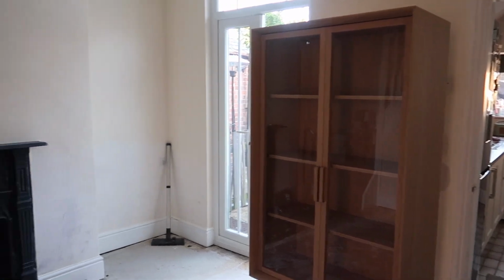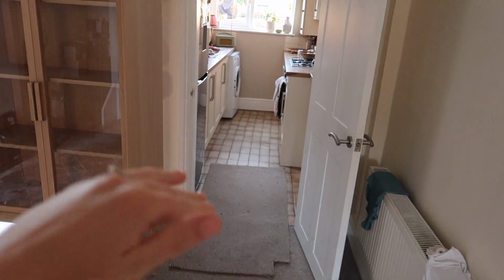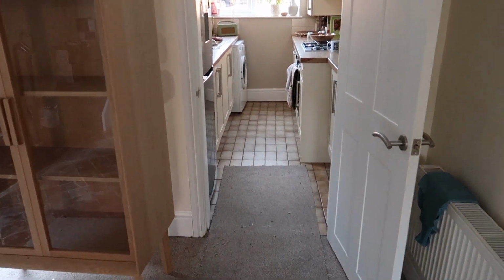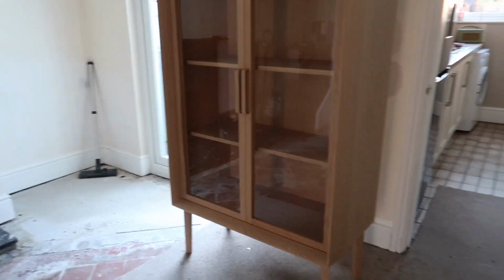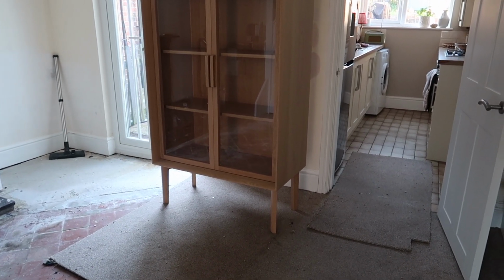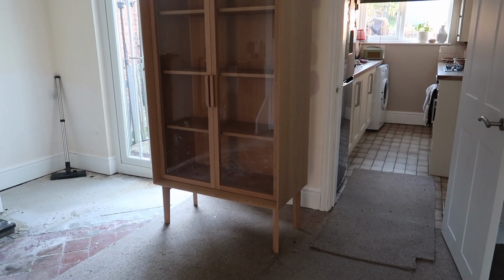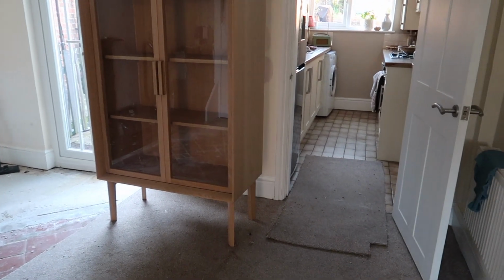So this unit usually lives in this little alcove here, but we're having to get it into the kitchen, which is not fun because it's one of those where if you move the legs in a certain way, it could just easily snap off. I remember when we were piecing it together, I was just dreading this day that I knew we'd be getting the flooring done.